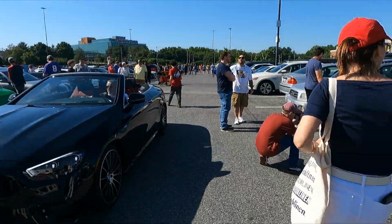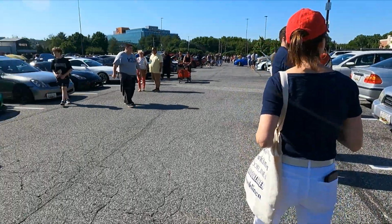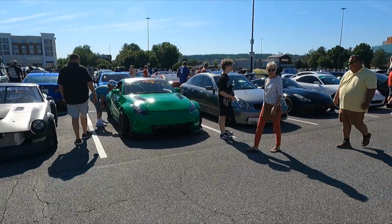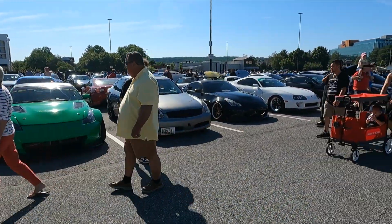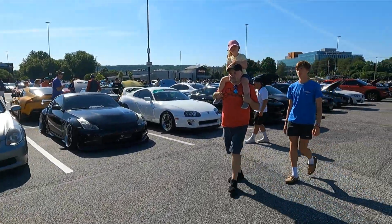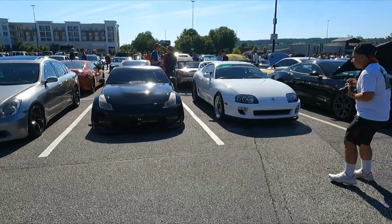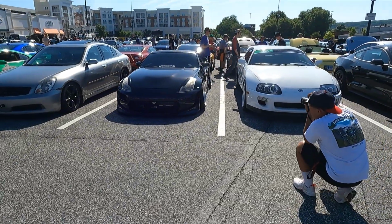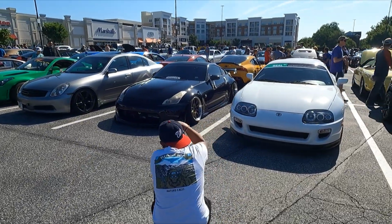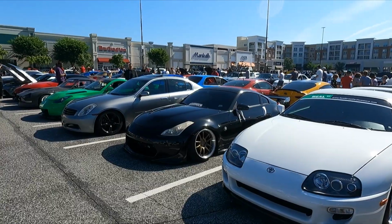there is a Lamborghini Diablo here somewhere, and I don't know where it is. Lots and lots of Porsches, of course. You know, no shortage of that. So, anyways, let's see what we can find here. There's a lower, hunkered down. What is that? That's a Nissan, like 370Z, I believe is what that is, or 350Z.